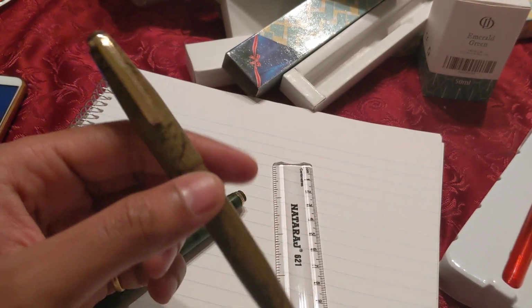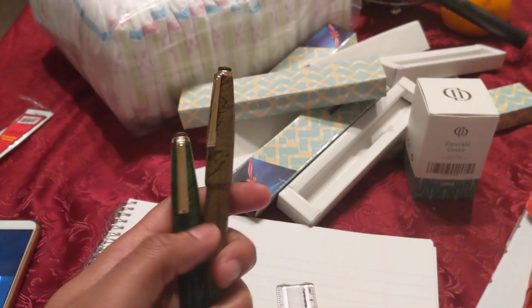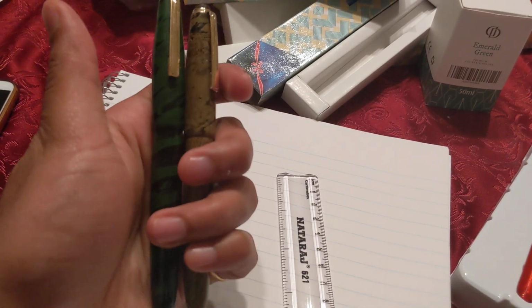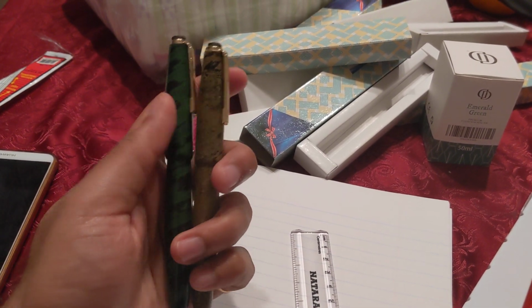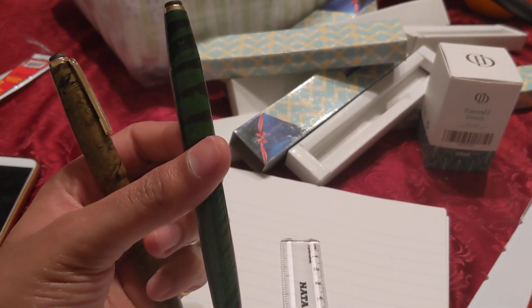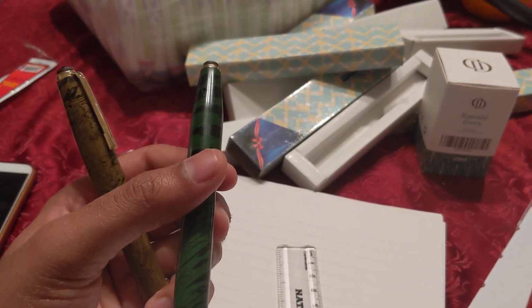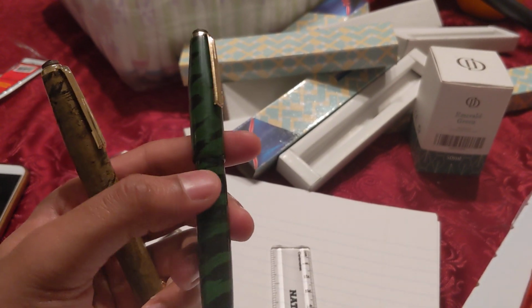This is a cigar shaped fountain pen, and this one, as you can see, let me have a close up. As you can see, they both are of almost the same shape, but I like the green one better, mostly because it's brilliant in color, and I cannot explain the texture on the pen because I'm not a fountain pen reviewer. But as you go through the fountain pen blogs, the amount of detail those reviewers give is brilliant.